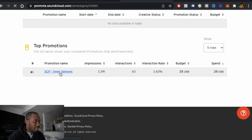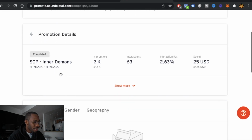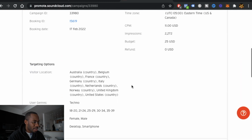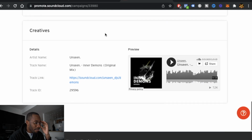SoundCloud promotion. So it doesn't give me too much data. This is my targeting that I targeted. But yeah, it doesn't give me too much data. Maybe because it's too soon, I'll have to check back another time, but I don't have any data on the genre, the age, the gender, the geographic, like where they're from. It doesn't really give me much.